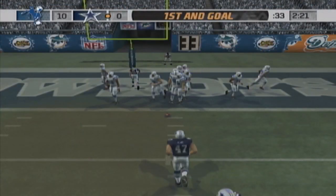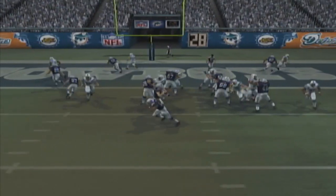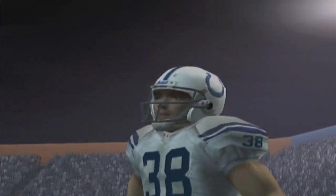Keep moving. Play hard and fast. Watch that screen. Pressure coming. Lobs one into the end zone. This guy's so strong, he was able to get that pass away.